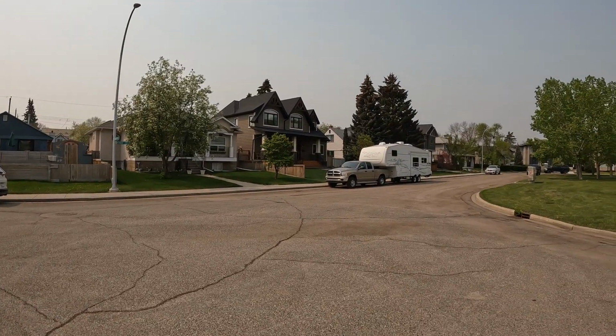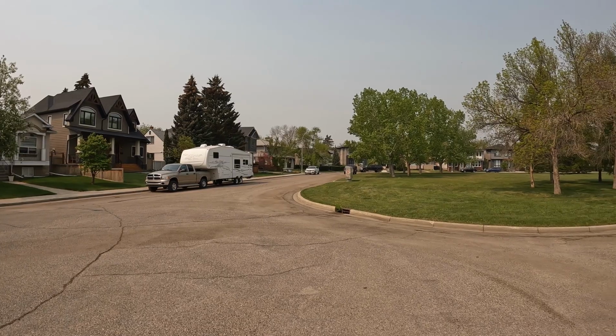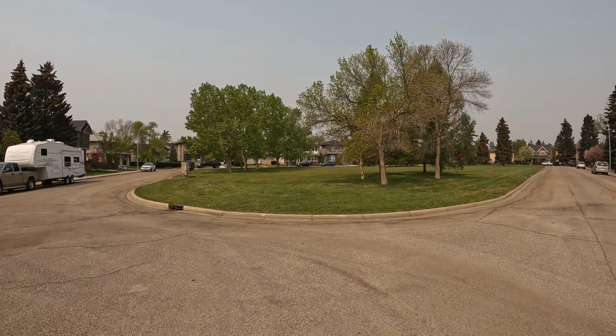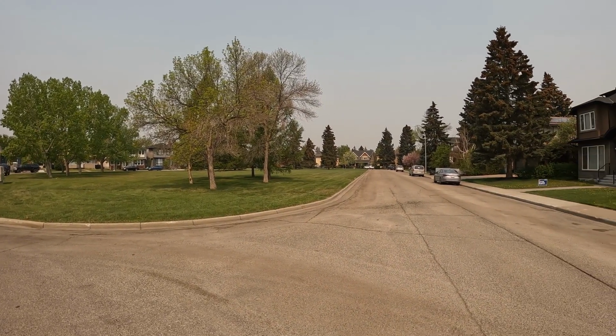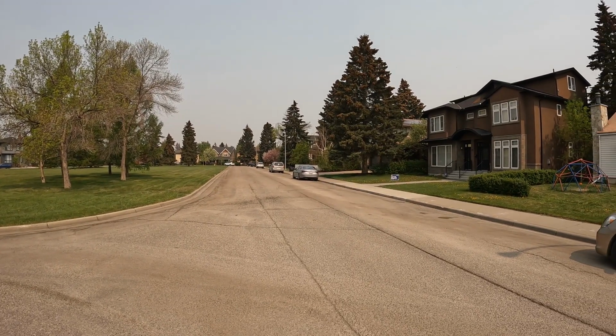And here's another spectacular street in Renfrew. And you know, again, here we are in the inner city, yet we've got this huge crescent here with this large green space right in the middle. Great spot for the kids to go play, that sort of thing. And again, just another great green space for the neighborhood.